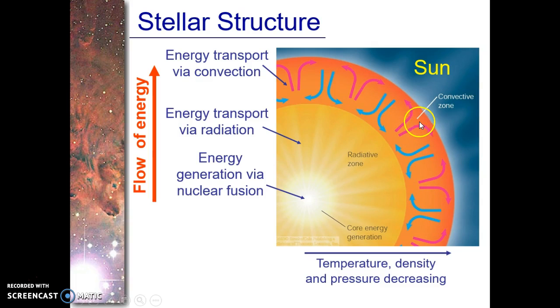And the convection is where the hot gases rise and the cool gases sink. Okay? So you've got your nuclear fusion on the inside, your radiative zone here, and then you've got your convection zone here. And most of the stars follow this path with their energy transport.